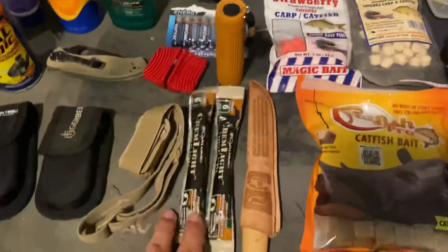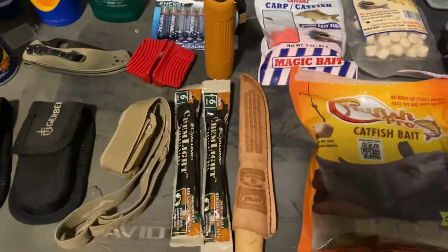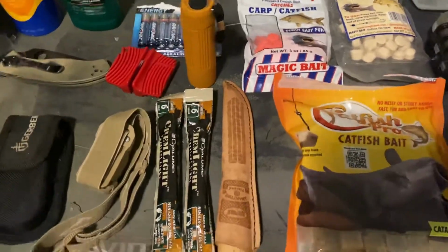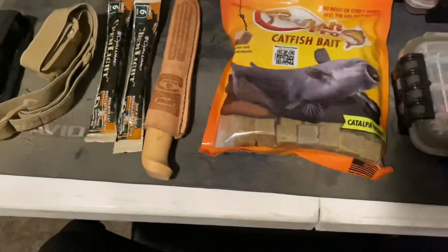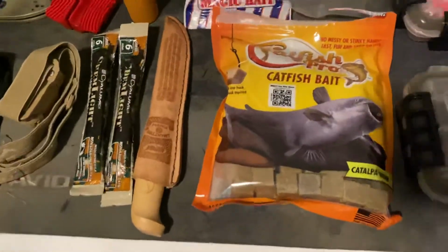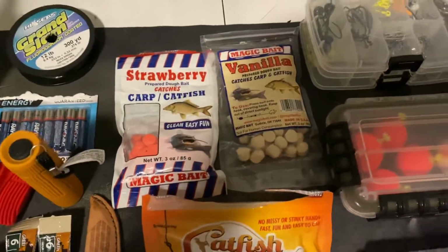And I keep 2 glow sticks. I use these for bobbers sometimes while I'm fishing. They're not the best, but they work enough to where if you're night catfishing, you can definitely tell when they go under, if you have your sinker and everything set up right.